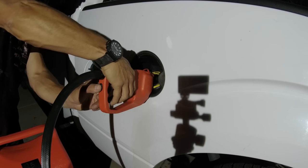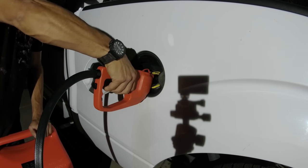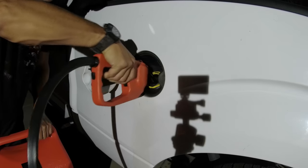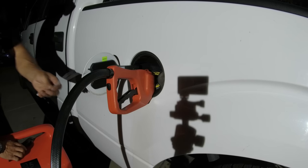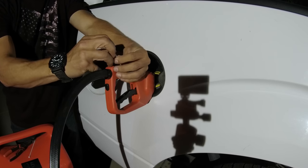I need to get something to hold this lever up. So that'll be hack number four, just tying this lever up. All right, so here's a bonus hack for you guys. Get started.